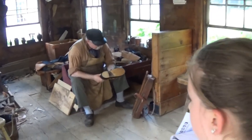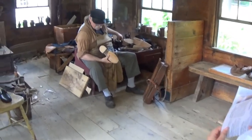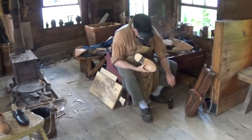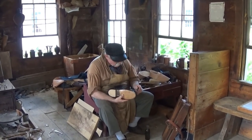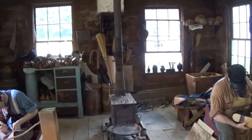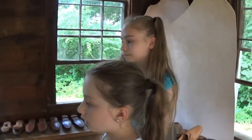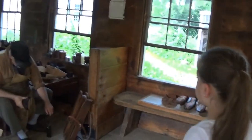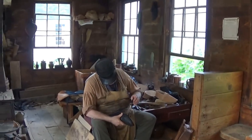We're both in like the finishing stages of what we're doing. He's working on burnishing the edge of the sole of a shoe that he's making, and I'm almost at the same point in a shoe I'm repairing. So I've half soled and healed this shoe, and as soon as I'm done with this one, I have the mate to do.